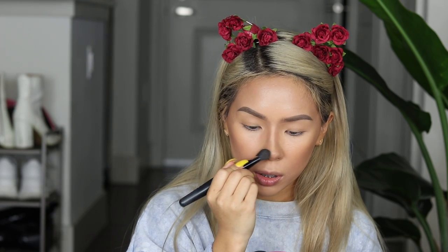I am gonna contour the sides of my nose. I always use this brush, it is the Luxie 182. Going in with the smaller angle tip, you're just gonna cut the nose. As you can see, it lifts it up a little bit.